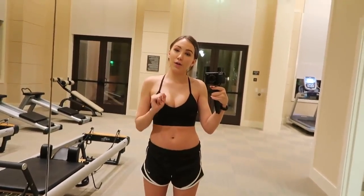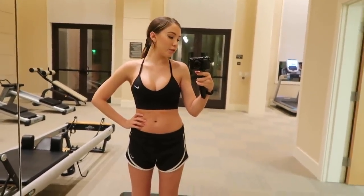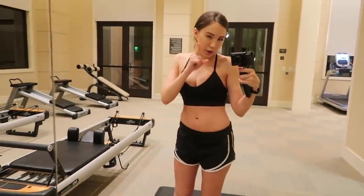Trying to lose weight is hard. That's my biggest takeaway from this. It's so much harder than I ever thought it could possibly be. Life goes on. We'll get there. We'll get there. It always feels so good to just get those steps in.